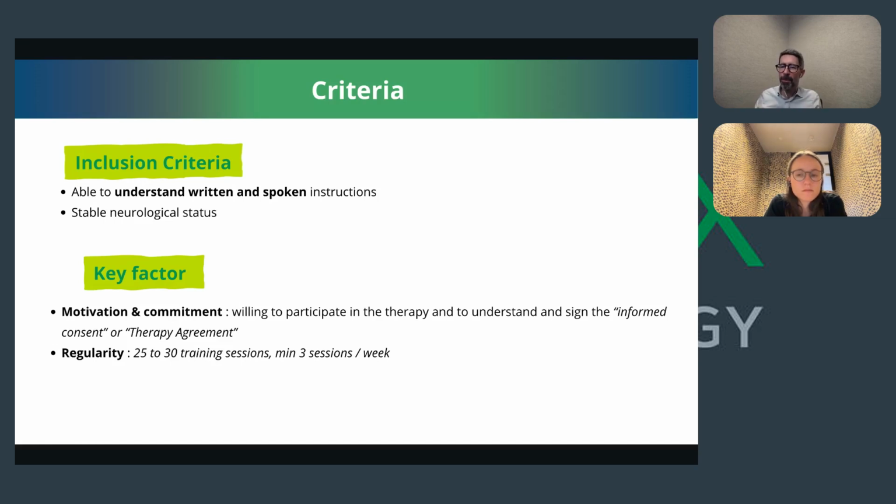We'll give them some paperwork. It's called informed consent and the therapy agreement. It's pretty straightforward. And they need to be able to commit to come in at least 3 times a week. As I was saying, repetition is important. People coming from far away can also benefit from more intensive sessions. Doing 10 sessions a week is something that we can accommodate, and therefore the training goes much faster.